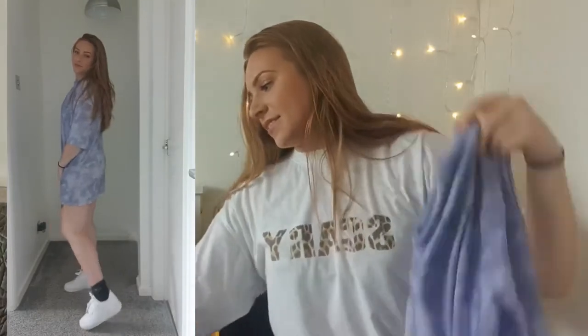But this is supposed to be a t-shirt dress. So it is a lilac tie-dye oversized boyfriend t-shirt dress in a size 10, and it was £9.90. Oh my God. Now this will definitely not be worn. I thought this was going to be a really cute little summer dress. It looked great on the model. Oh yeah, she looks really lovely.